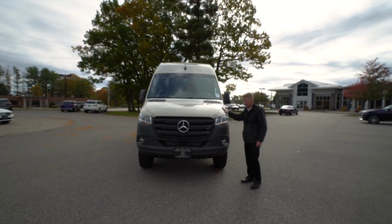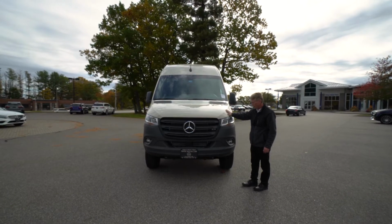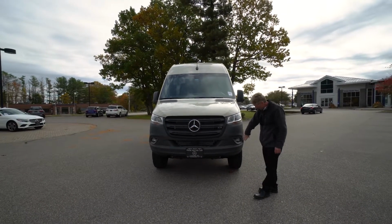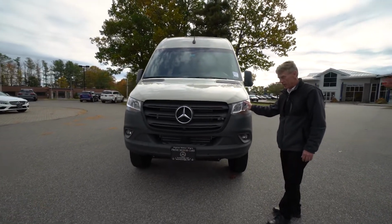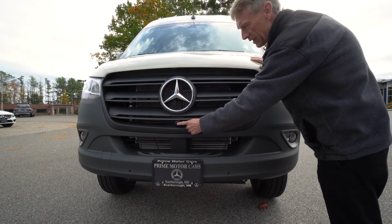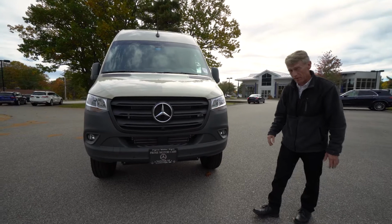This van just came in. This is a 144 wheelbase, pebble gray, high roof, 144 four-wheel drive. We're going to do a nice video of this this morning. As you can see up front here, it's got the fog lights. This van does have the 360 camera with the 7-inch screen in the dash. And one of your cameras is right here. It also has safety sensors here in the front bumper, safety sensors in the rear bumper as well.